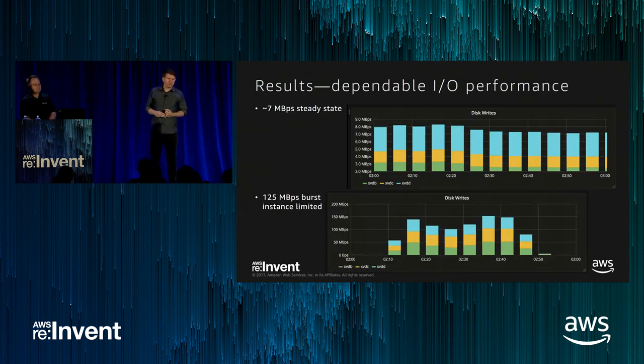So overall, our results have been really dependable I/O performance out of EBS. Our Kafka cluster doesn't do a whole lot in steady state. It's about 7 megabytes per second, but it does that all day, every day. People use the internet 24/7, so we get metrics about it 24/7. We've seen really good bursting performance.